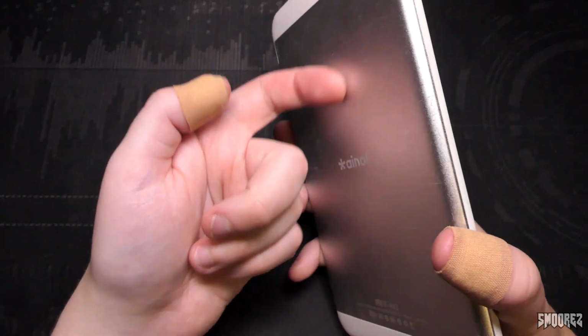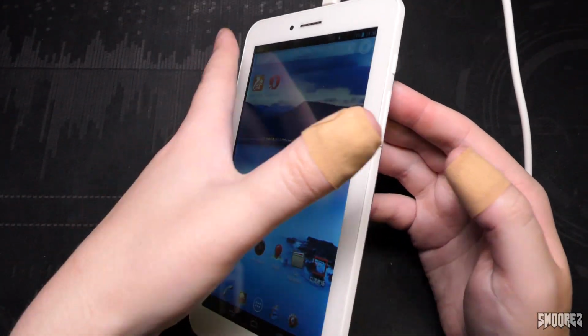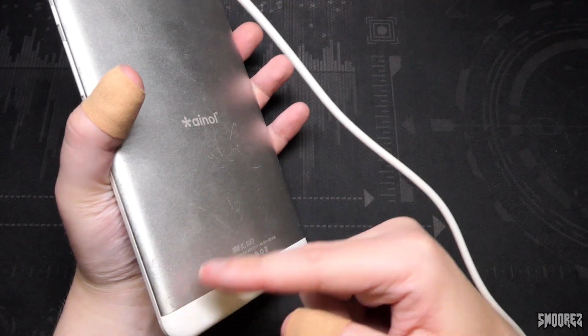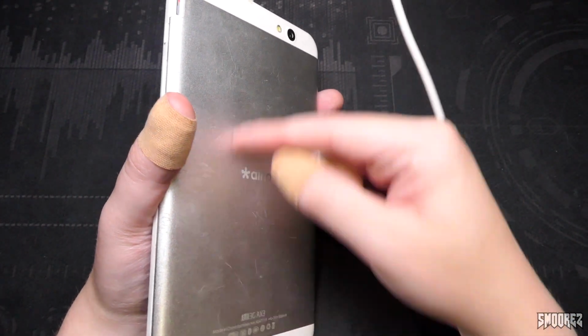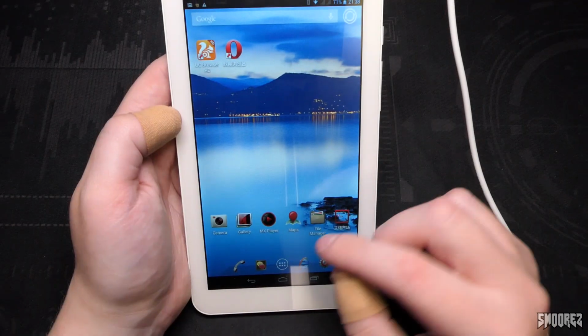Also, it's starting to warm up around here. I wonder how big the motherboard's going to be in this. I mean, we've got the SIM cards down here. We've got stuff up here, so I'm wondering if it's going to be battery, flex cable. Who knows? When we tear it apart, we'll have a look.